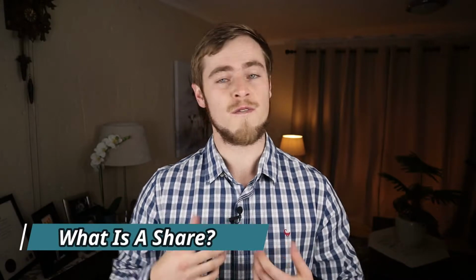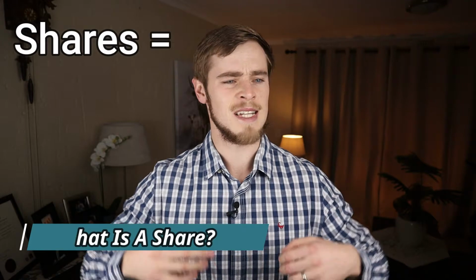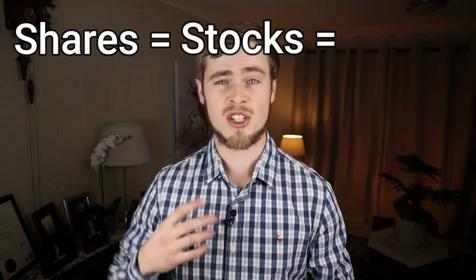Okay, so first of all, shares are exactly the same thing as stocks and equity. I know this is quite confusing, and heaven knows why they keep on making up different names for simple things. Anyways, a share at its core is basically a unit of ownership in a company.